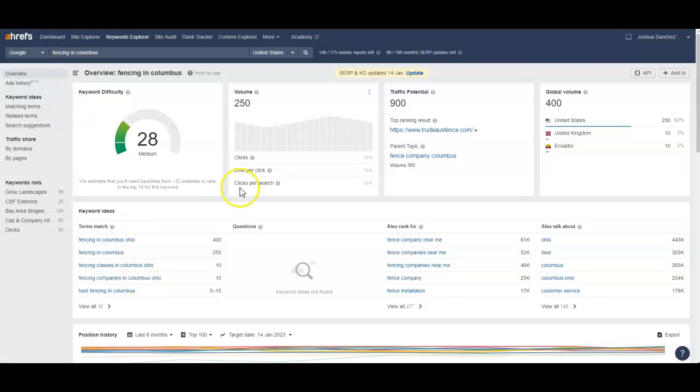Fencing companies. And there's usually more and more traffic and leads you can try and pull from this with different keywords such as fence contractor. You can even go specific. Chain link fence, commercial fence, wrought iron fence. I'm not sure if you do vinyl, but vinyl, ranch fencing, the list goes on and on.